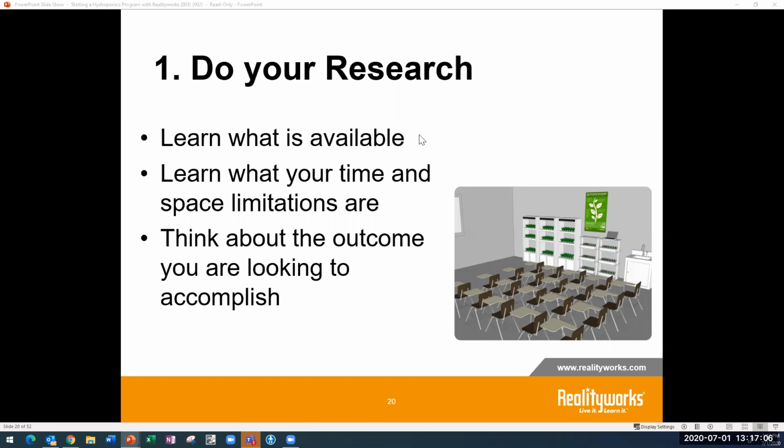And as you look at this, and as you might be thinking, okay, this is something I want to implement in the next year or the next semester or whenever you're looking at doing something like this, okay, how much time am I willing to give to this? What are the space limitations that I might have? And do I have space limitations? Also, what is the goal that I'm trying to accomplish?